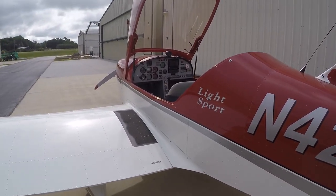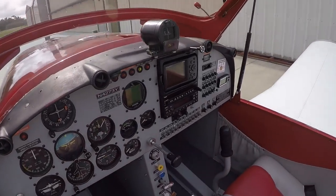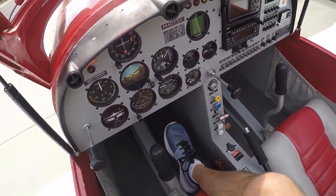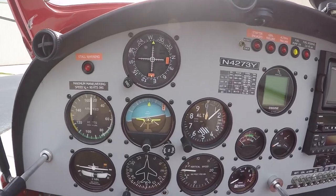Getting in and out of the G700 is fairly simple. Using your left foot, you put it on the scratch pad there, and with the help of your right hand, lift yourself up. Right foot goes in first, followed by the left foot on the floor of the plane. See? Simple. Now plop your butt down and go fly.